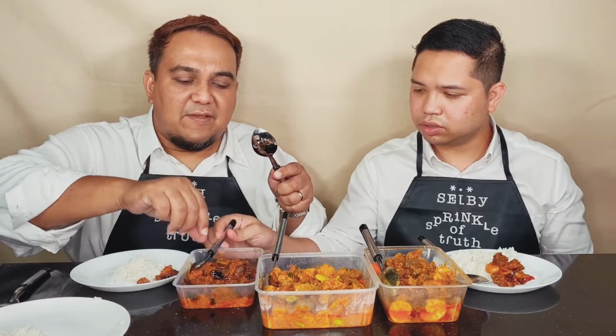Okay, we're going to try with a little bit of rice and see how it blends in. For those who are unsure of sambal goreng, it's a dish the Malays always eat. We serve it during special functions. No lah, at the shop also they sell it. Like you say, this dish can be found anywhere. Breakfast, lunch, everywhere, anytime.